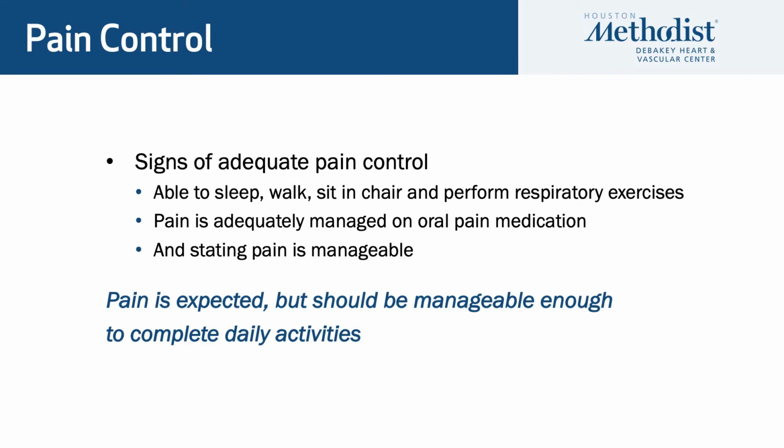Pain control is another important criteria to be met before going home. Signs of adequate pain control include being able to sleep, walk, sit in a chair, and perform respiratory exercises. The pain is adequately managed on oral pain medication, and you state your pain is manageable. Pain is expected, but it should be at a manageable level enough for you to complete your daily activities of recovery. Some tips and tricks to control your pain level.